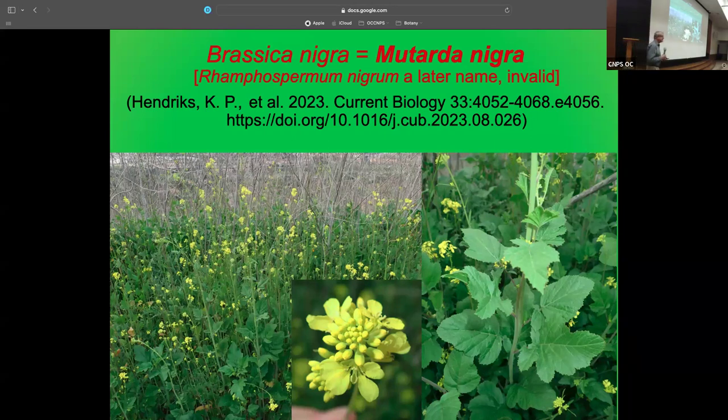The true brassicas are going to include oleracea, our cole crops, cauliflower, Brussels sprout, and so forth. That's true Brassica. They're actually fairly distantly related from this. So Brassica nigra is going to change names pretty soon and be called Mutarda nigra. I can't figure out what Mutarda means, but it's easy to remember.